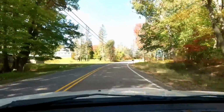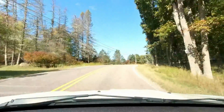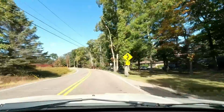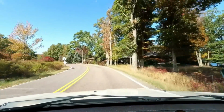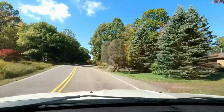Now we are starting to come into some homes and properties. I wouldn't really call it a neighborhood, but there are dozens of homes along this road, and most of them are pretty large pieces of property, almost like small farms. A lot of them own livestock and horses and stuff. Not the traditional farm with growing corn or crops, but just a nice country property.